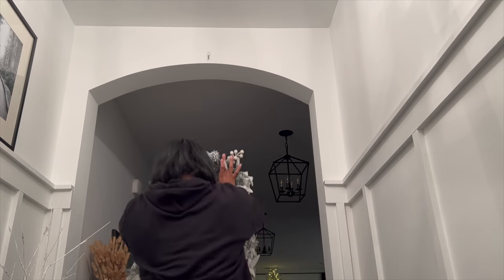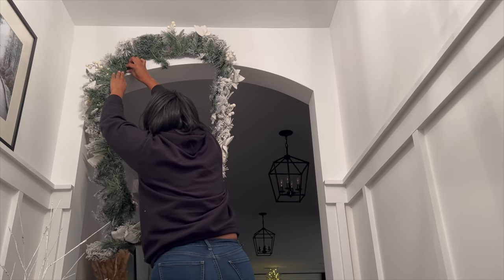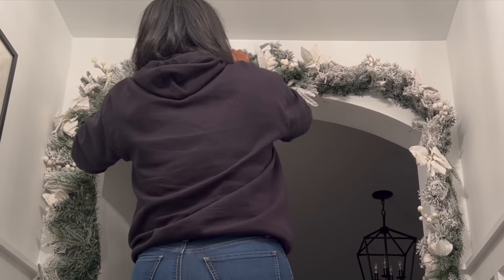So remember I said that I had 4 boxes of the garland. Well, it only took 2 boxes to cover the staircase. I did not do the full banister. There's a piece that you can see as you're coming up the stairs, but I didn't want to block any view of Evangeline, so I didn't put any garland there.